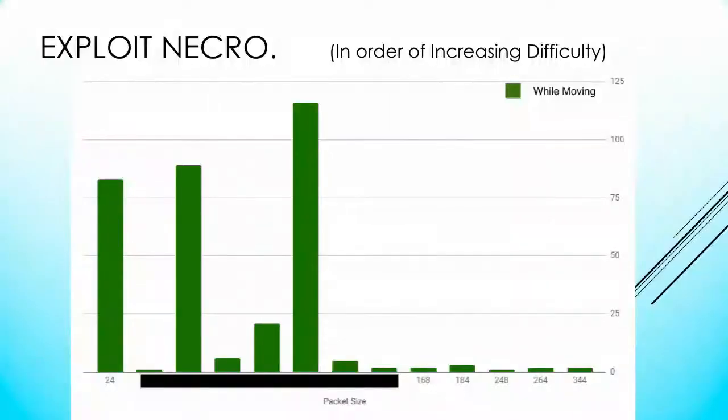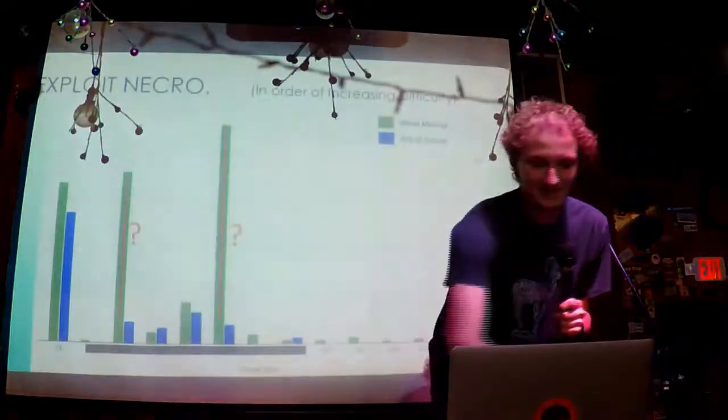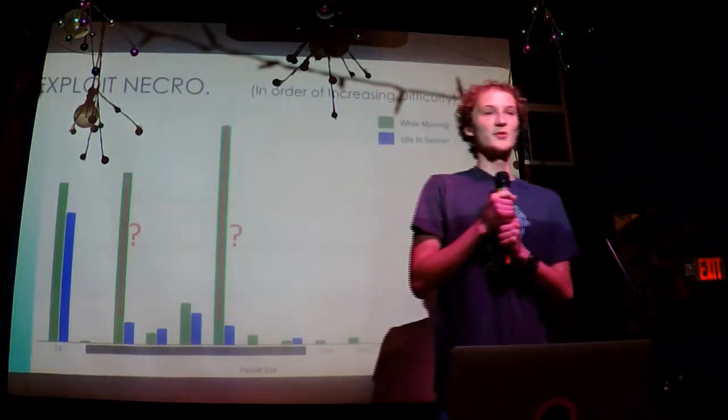So this is moving in a server, and of course I look at this and I'm immediately filled with both disappointment and glee because this is going to make my job incredibly easy, because there's only really three types of packets that are coming in at any degree of massive frequency. And as soon as I cross-reference that with what you're doing idle in server, yeah, there's two of these bars, if the Mac can hold up, that are very, very, very suspicious. I now have a 50-50 chance to catch all of the movement packets.